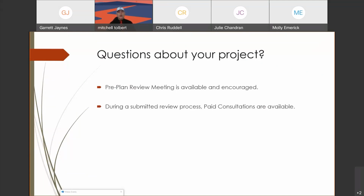Within our group, when we're talking about an energy review, there's actually 3 separate disciplines that each have a part of this. So each project is reviewed by 3 different disciplines for energy compliance. That's going to be building, mechanical, and electrical. So you may receive comments from a different one of those 3 disciplines regarding those specific items.